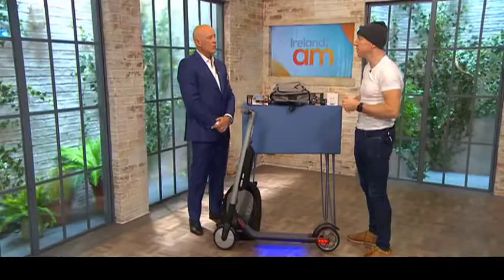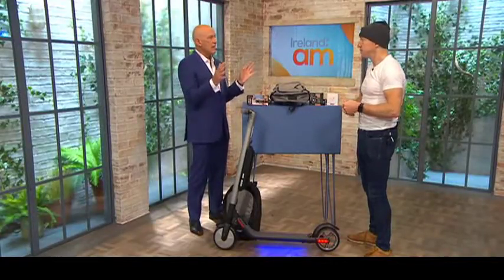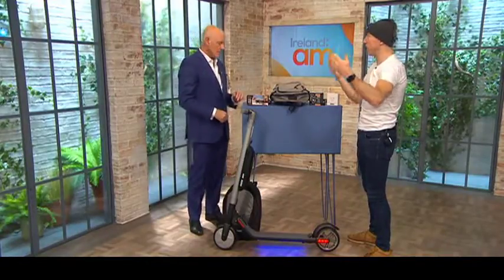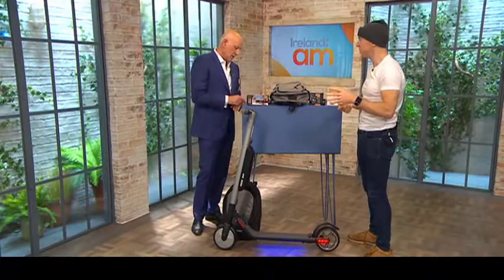Very handy as well if you had to go rooting around in the attic and you need to keep your hands free. That's another thing. A lot of those headlamps that you buy are quite expensive. I think these are about €19.95, €20, and you can get more information on that from thegadgetstore.ie.